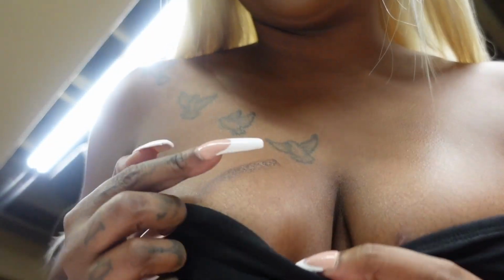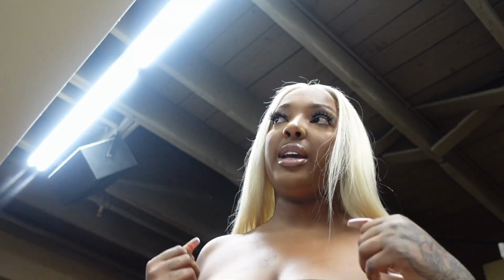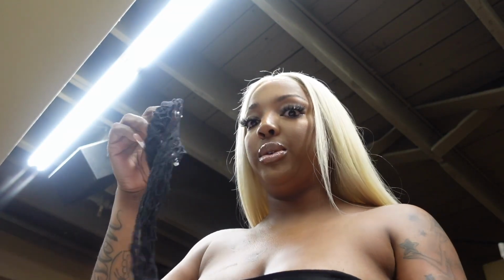Y'all, look at my scar. Is that not crazy? What do y'all use for scars and burns? Because I keep burning myself with my flat iron. Like, I keep doing it. Damn. When will I ever learn?